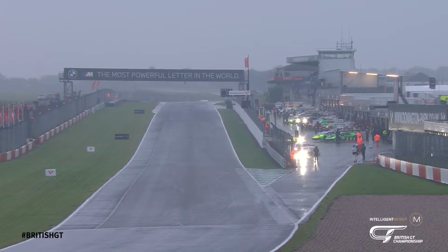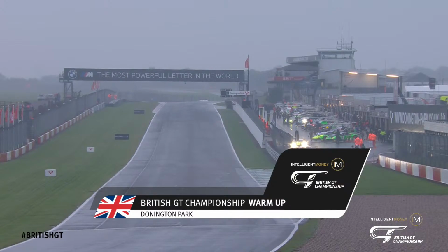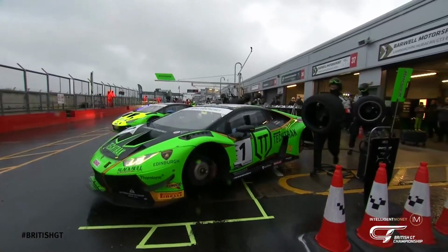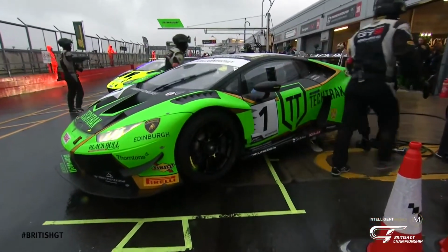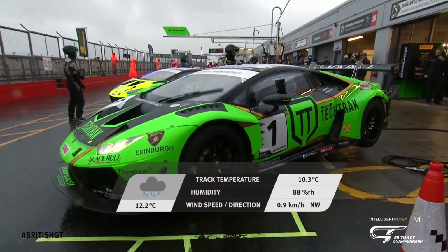A damp Donington Park welcomes the teams and drivers in the final round of the Intelligent Money British GT Championship. The Donington Decider, always a highlight of the season, but with these weather conditions, it's going to have an extra level of complexity. Wet Pirelli tyres being fitted to the cars as they prepare to make their way out onto the circuit for the final time before the all-important championship decider a bit later on today.